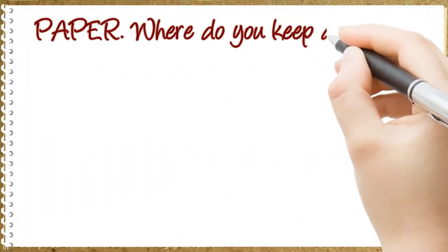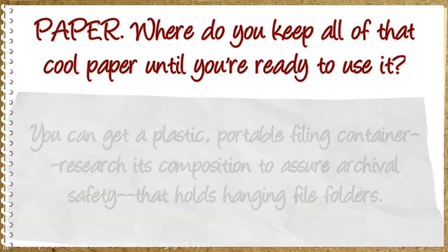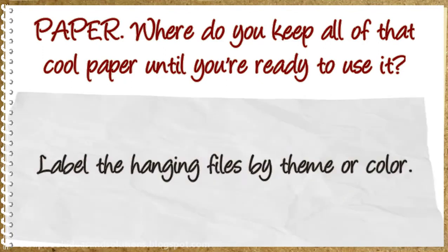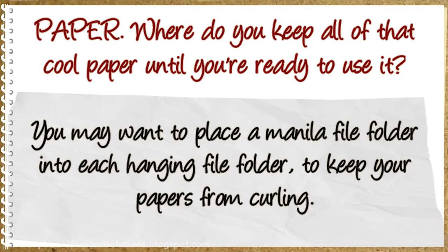Paper. Where do you keep all of that cool paper until you're ready to use it? You can get a plastic, portable filing container. Research its composition to assure archival safety that holds hanging file folders. Label the hanging files by theme or color. You may want to place a manila file folder into each hanging file folder, to keep your papers from curling.